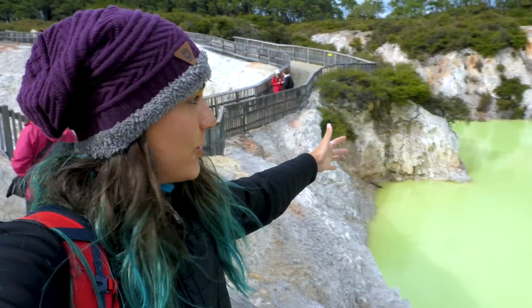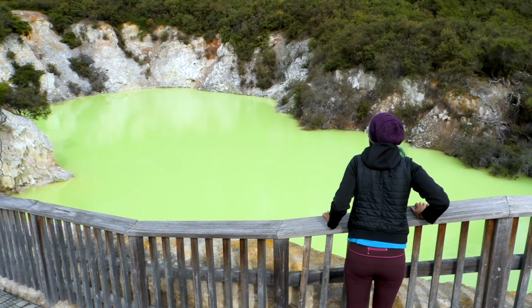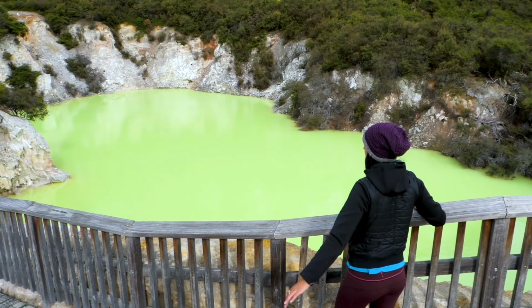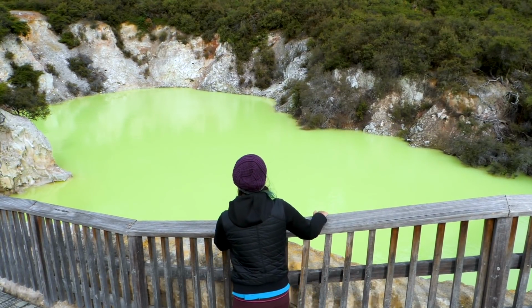This is so cool. I've never seen anything like this. This deep crater, called Devil's Bathtub, was created from an eruption deep underground. The iridescent lime color comes from the sulfur floating on the surface.